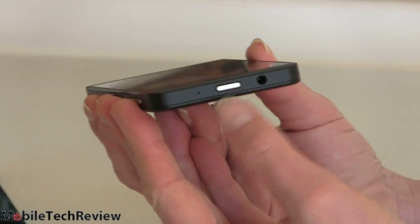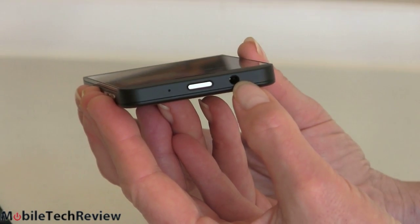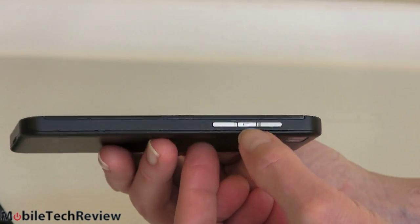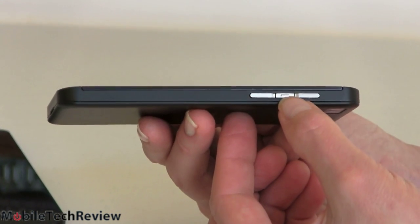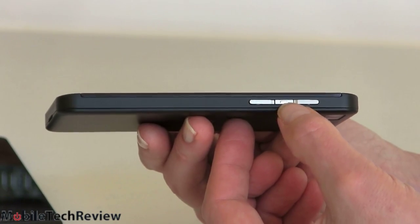Power buttons up top, there's a microphone right there. Your 3.5 millimeter audio jack is over here. And then we've got stainless steel volume controls. And the center one, if you press and hold it, you can use that for play, pause, for multimedia. If you press and hold it when you're not doing media playback, you can bring up voice command, which works not so great in our tests.